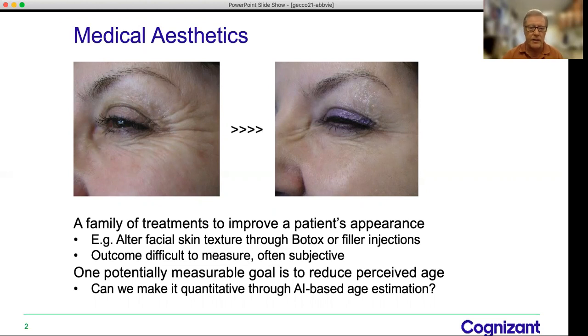Like here in this image, the goal might be that you get rid of the wrinkles and therefore may appear younger. But that is a little difficult to evaluate and measure. It's very subjective whether somebody looks younger or looks more natural or better.